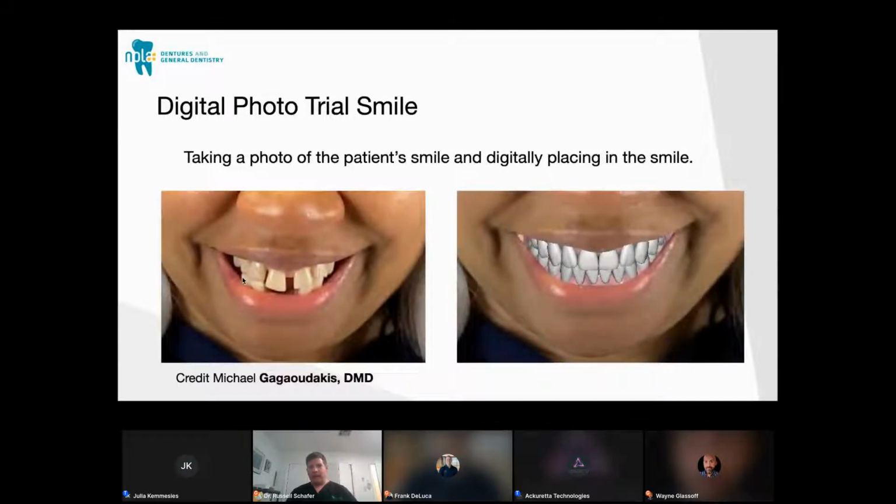The next one is a digital photo trial smile. This is a very popular thing. This one here is from my friend, Dr. Mike Gadakis out of Orlando, Florida. Pretty much you take the patient's smile, take out the teeth, and put teeth in there. Now, Mike's doing a little different way than I'm producing it right here. This takes him some time because he's doing exocad. But I think we've all seen this technique done before. Go to next.